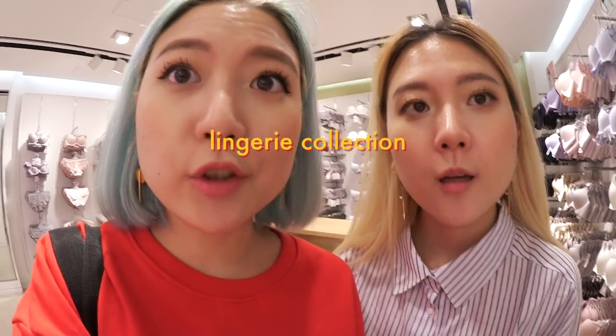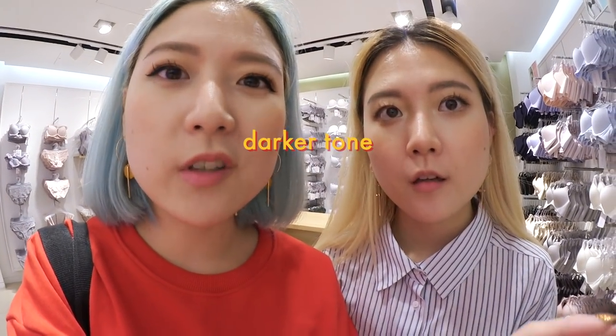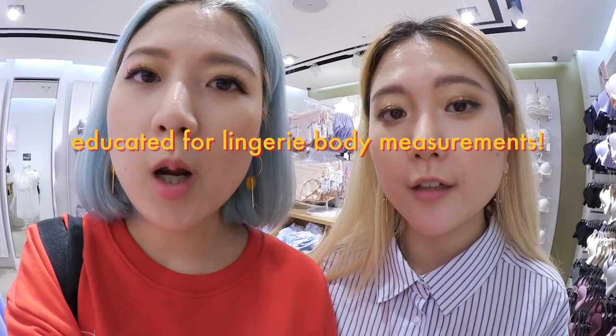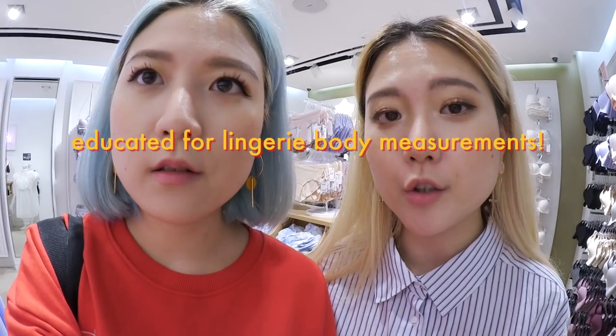We're gonna check out their laundry section, and they display a lot of new fall collections which are a little bit of a darker theme than before. And also 6IXTY8IGHT is the only SPA brand where the workers are educated in body measurement for the laundry. So we're gonna get our measurements done too, but before that, let's hurry and check out all their collections. I think they have a lot of pretty stuff.